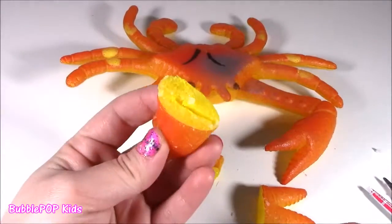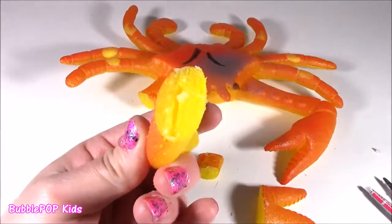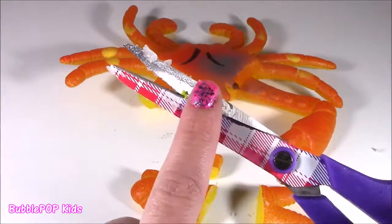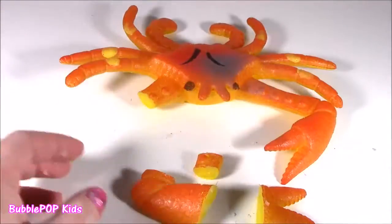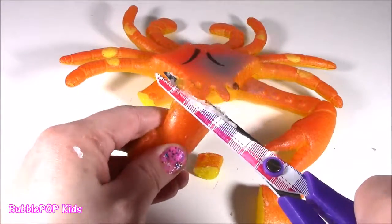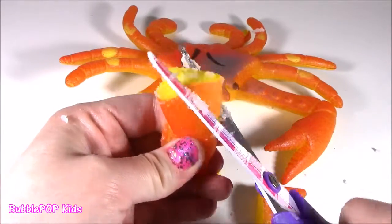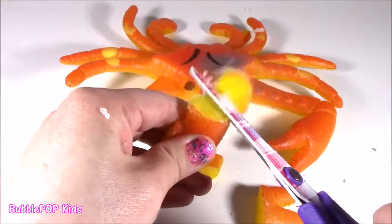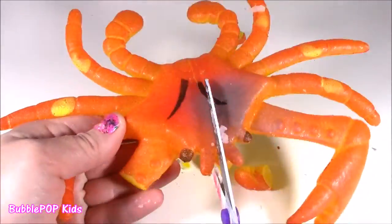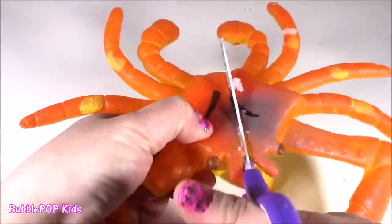You know, I'm chopping it up and I still can't figure it out. But the only thing it kind of reminds me of is Orbeez. My scissors are filled with that kind of Orbeez stuff, that jelly. That's what it kind of feels like. It's like Orbeez material. This can't be Orbeez. This crab cannot be made of Orbeez. Let's cut him down the center and get to the nucleus of him and see what's going on.